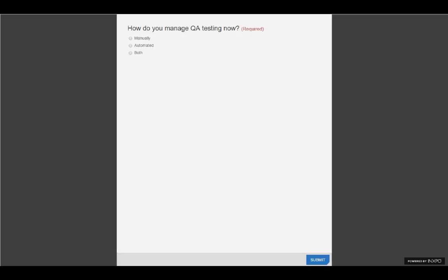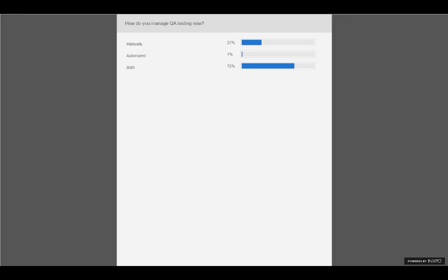Before we move forward, a question for the audience. When you look at managing your QA automation right now, or your QA practice and testing initiatives, is that currently being handled manually, automated, or a combination of both? Naturally, automation is an important aspect of things. I'm going to give you a little bit of time to provide your answers. Let's take a look at the responses.